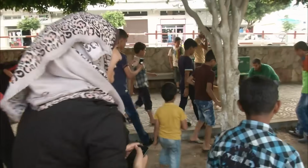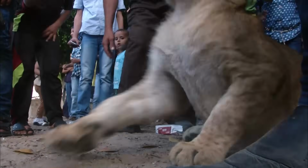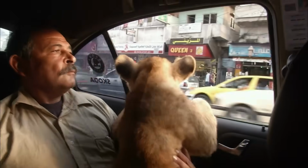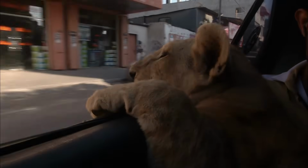It's not just the risk factor that makes the current arrangement untenable. At 5 months old, the cubs eat around 40 euros worth of meat per day and are pushing owner Saad Al-Jamal to his financial limits. Being located inside the Gaza Strip means there's no easy solution.